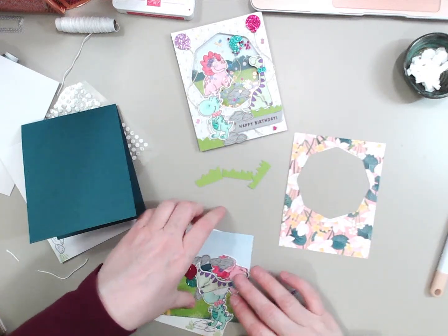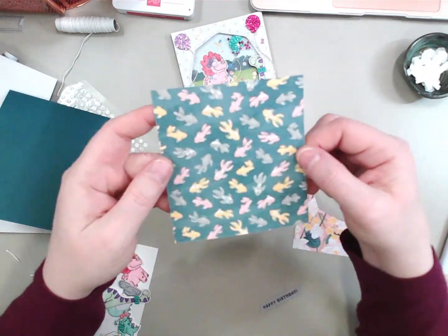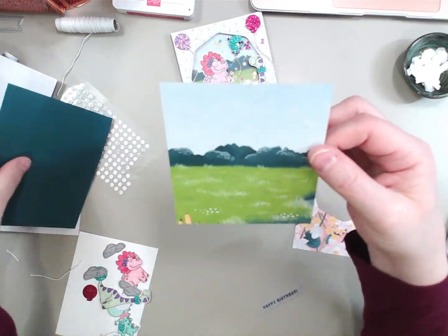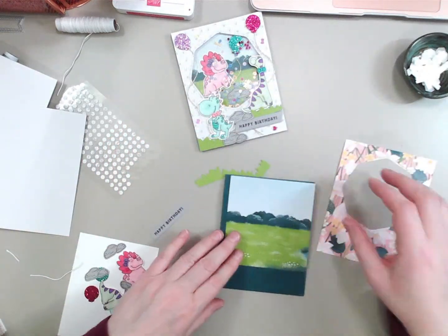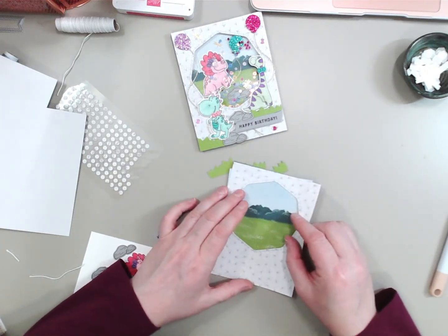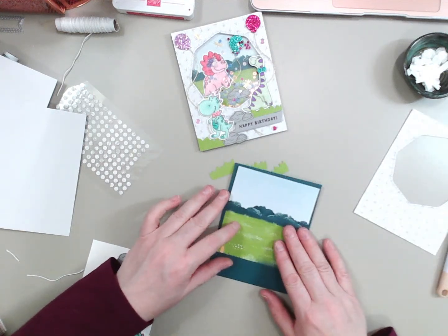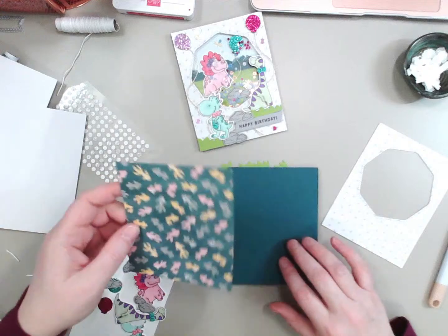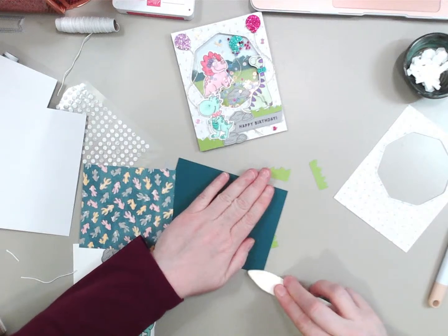Then we're going to take our DSP. This is behind the koi fish. I just cut out where I wanted the window to be on there. And I just want to make sure where my bottom is going to be here, which is right here. Yep, so it's going to set right, perfect. All right, let me burnish this because it's going to drive me nuts popping up at me.